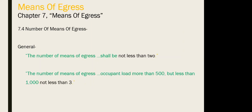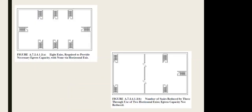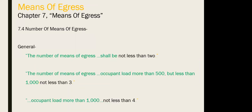Number of the means of egress, minimum shall be 2. For a capacity from 50 up to 500. More than 500, it has to be 3. More than that, it will be one more.